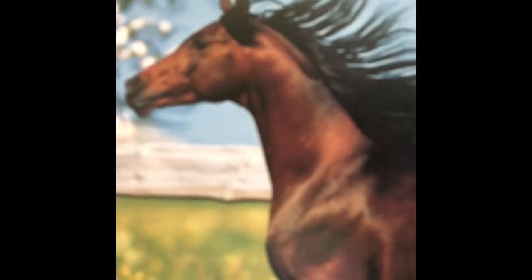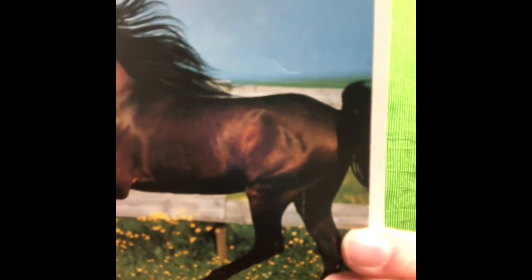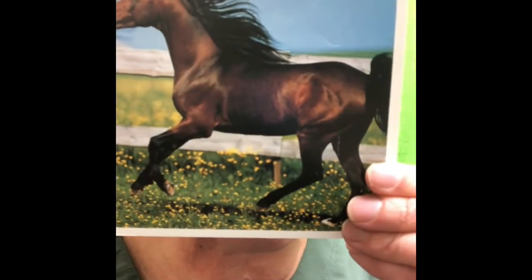The horse says, neigh. You do it. Ready? This is a horse. He says, neigh. Good job. The horse says, neigh. Good job. Let's see. Can you do them all now?